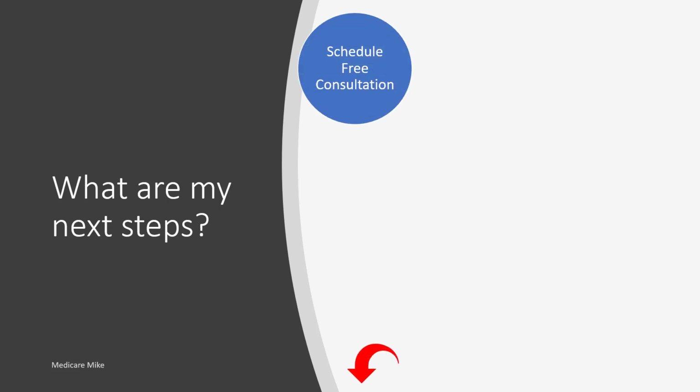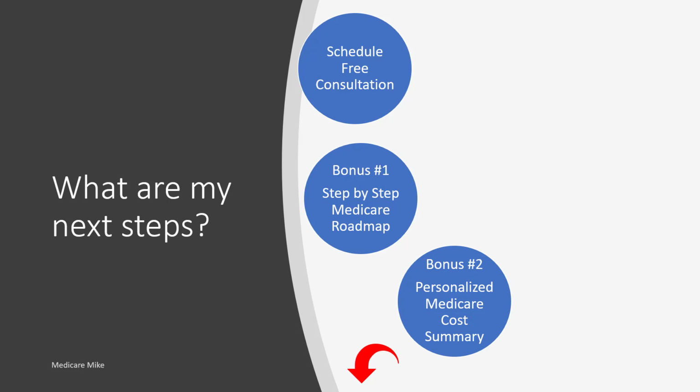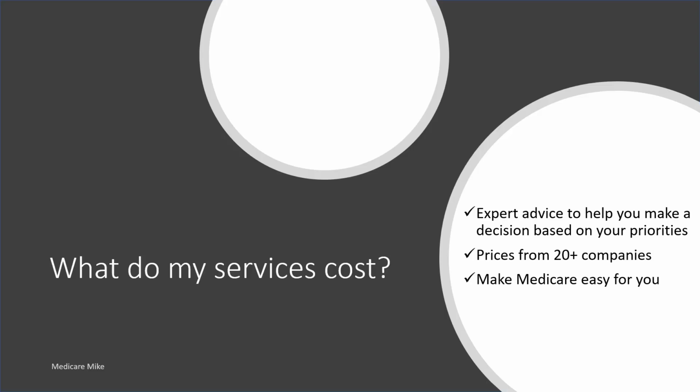So what are your next steps? Well, you can click the button below, schedule a free consultation with me, go through and create a step-by-step Medicare roadmap for you so that you know what you have to do, when you have to do it, so Medicare gets started properly for you with no issues or penalties down the road. Also, I'll get you a personalized Medicare cost summary, so a report of the types of plans that you're interested in, specific company pricing, and how to enroll, so it's all nice and easy for you.